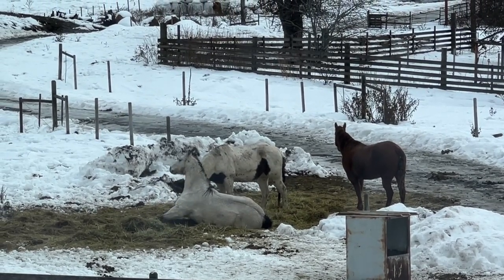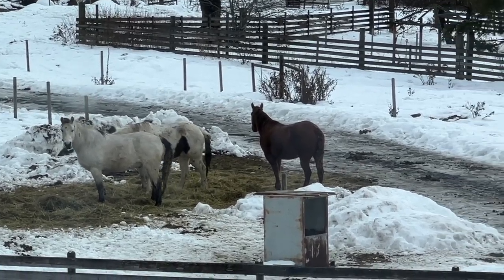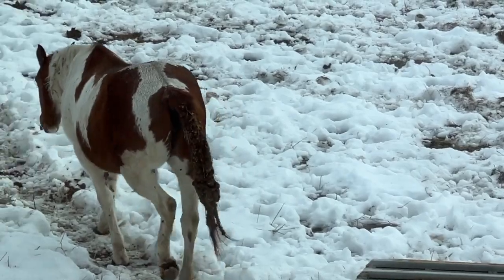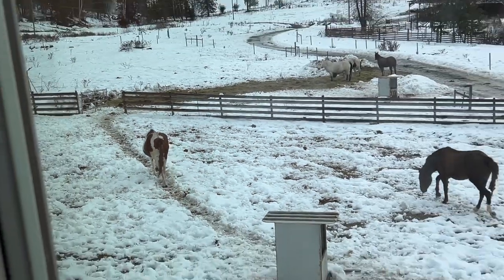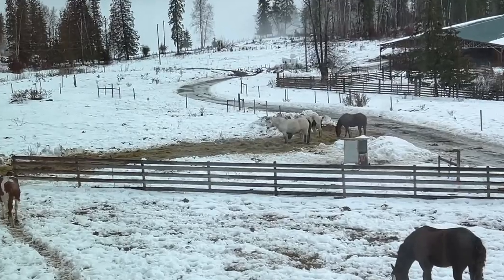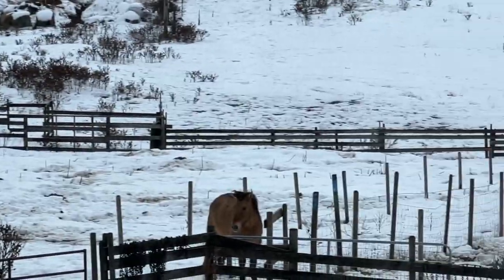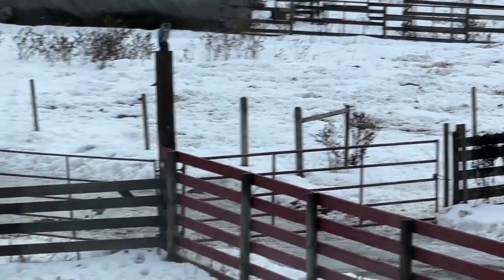There we go. And Sione's heading back out. And Zeta's heading back out. And Cobra's up. And the other three still waiting. So let's see what happens.